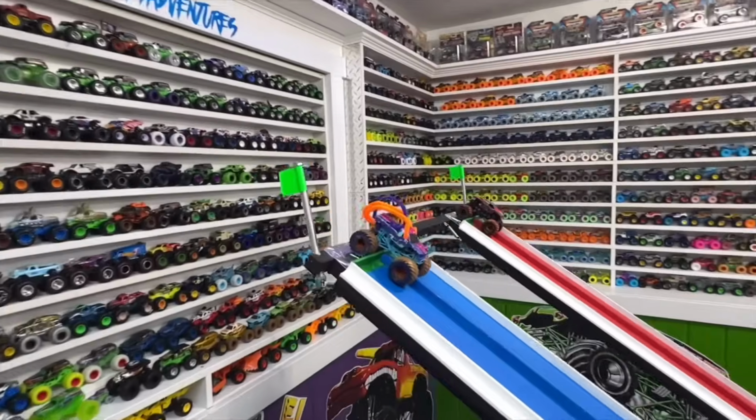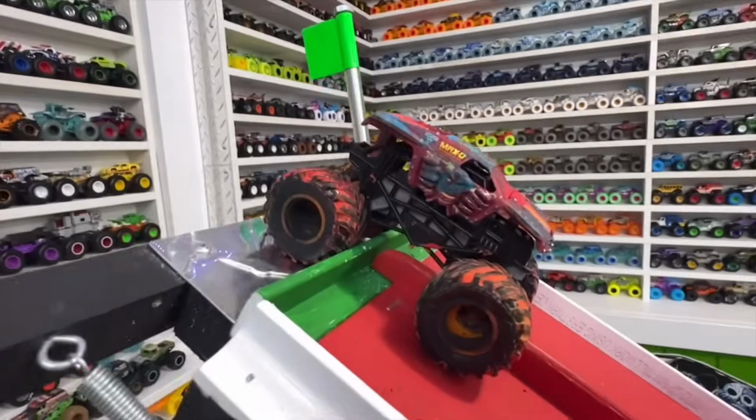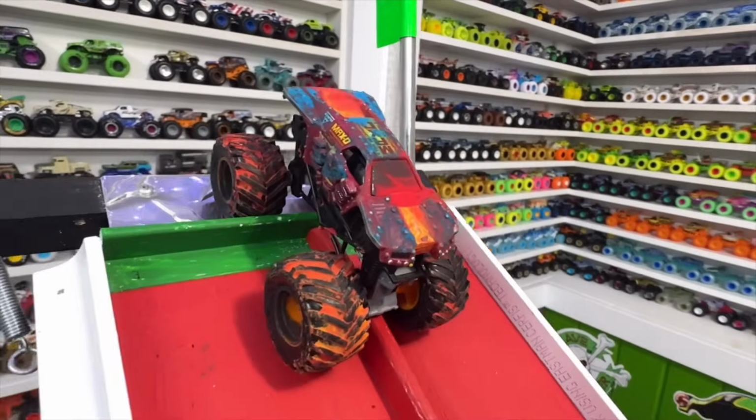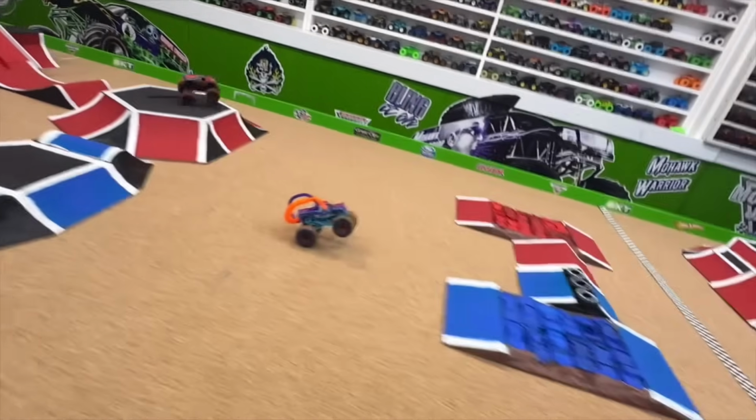And for this matchup, we have Kid Connect in the blue lane taking on Ultimate Max D in the red lane. Let's go racing! Green flag, here we go. Ultimate Max D with problems right out of the gate. Kid Connect starting to pull away. Huge jump from that truck.